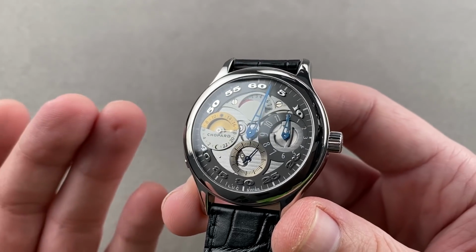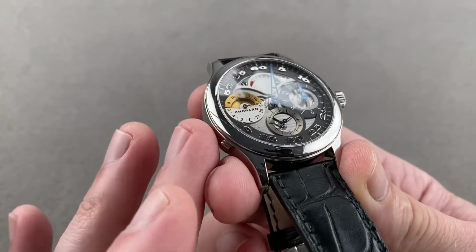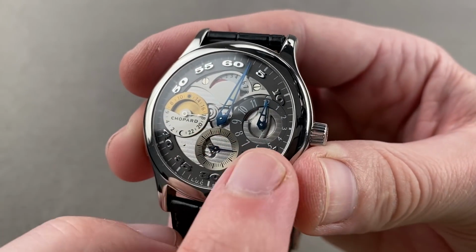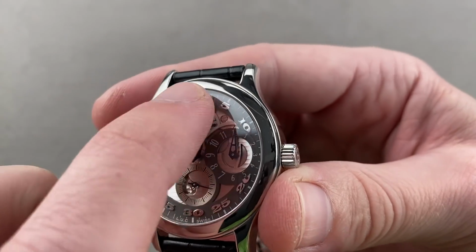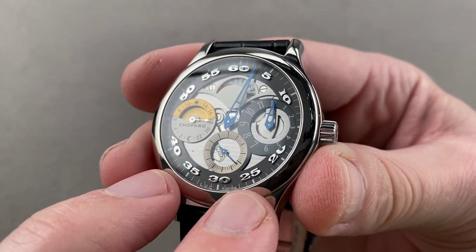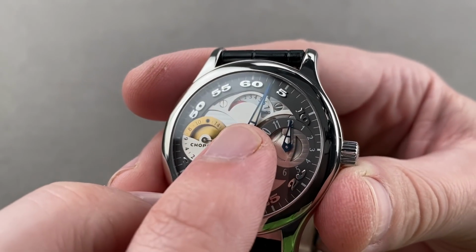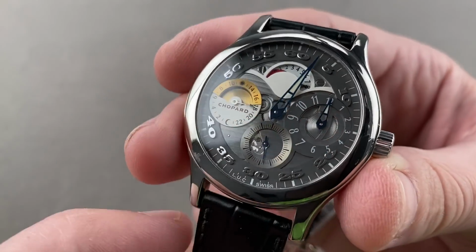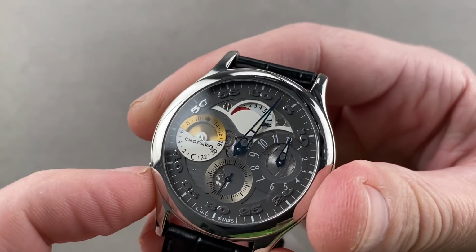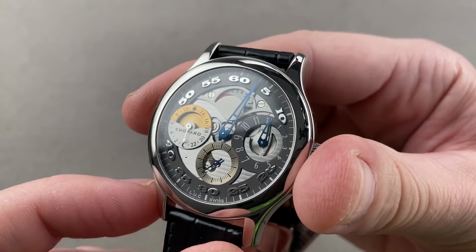It is a regulator with a 9-day power reserve, a second time zone, 39.5 millimeter steel case. You can see how this works. We have a regulator dial with hours, minutes, and seconds, a radial track in nickel anthracite with applique rhodium plated Arabic numerals. You can see that we have at the top of the dial a power reserve that appears to go to 8. In fact, it's 9 days of power reserve, and then a little scale in 24-hour format that allows you to set your second time zone. There's a little pusher on the side of the case that allows you to make that adjustment.